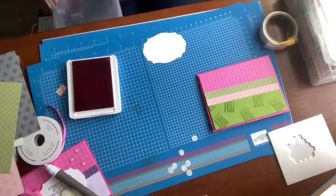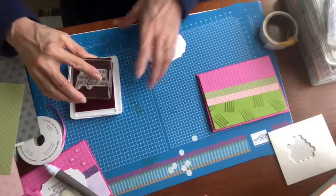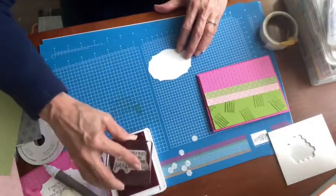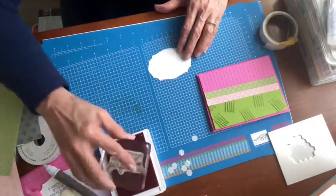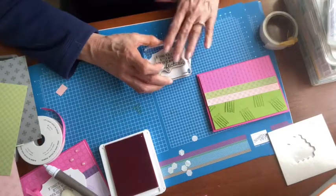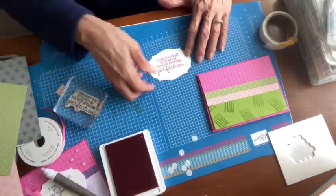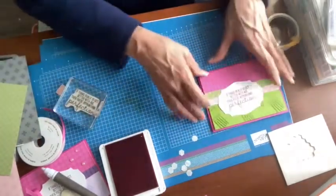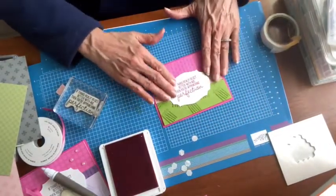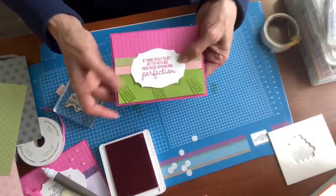Okay, so we have a couple of votes for doing this with the two pieces together. I'm going to ink up my greeting, and let's try it one more time. I think part of it is my ink pad. Oh yeah, see how much clearer that is? That's a lot clearer. What do we think? Do we like that? Are we happy with that?